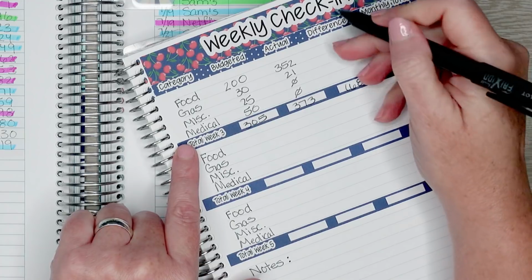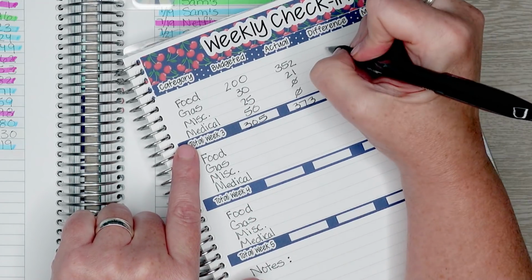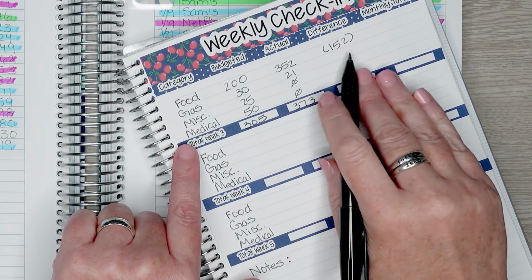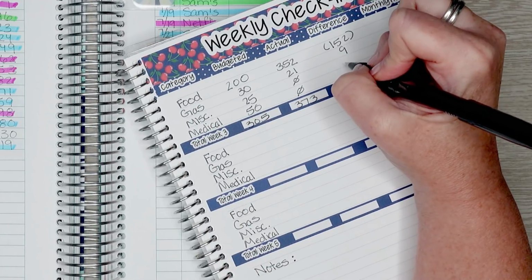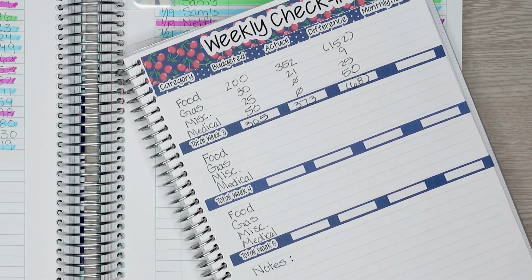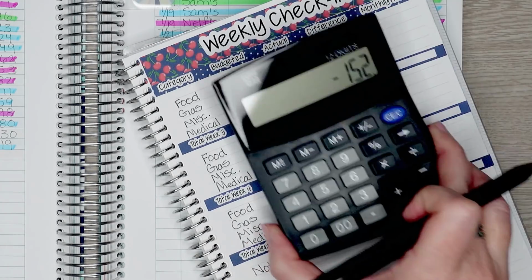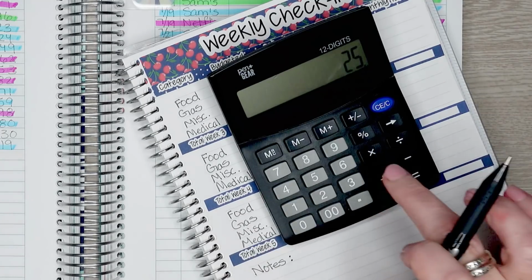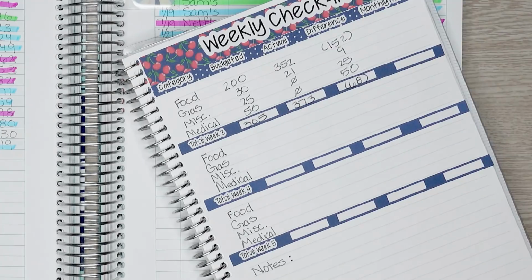I'm just going to double check my math here. So 200 and 352, that's a difference of 152. And this is a negative difference. This is a positive difference of $9. So we are positive 25 in miscellaneous and positive 50 in medical. So let's start with negative 152, and we're going to add 9, and we're going to add 25, and we're going to add 50, and that's negative 68.